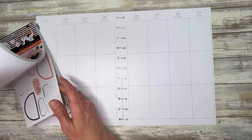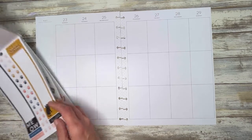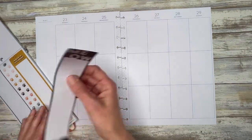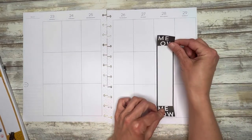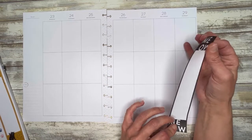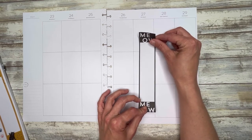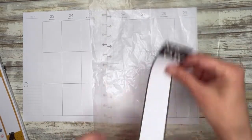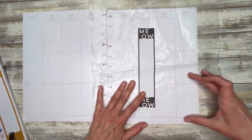And what I want to start with is, see if I can find them now. This long box, and I really like the Meow Meow one, but instead of putting it in my sidebar, I actually want to add it on Saturday, I think, or maybe over a little bit. So Sunday is my husband's birthday, so I want to be able to document some things, and I think I might want to add in a double box on this side, like right here.